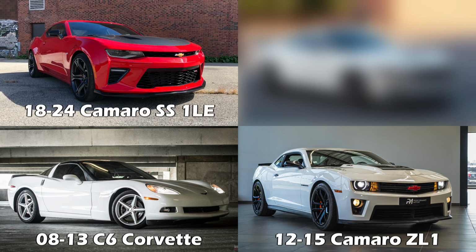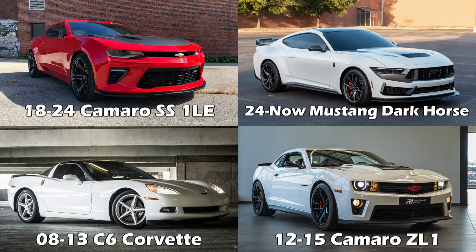Now, without further ado, the first car for today is technically 4 cars, so that's where the sorta came from. The 4 cars that tied with a 4.1 second time are the base C6 Corvette, 6th Gen Camaro SS, 5th Gen Camaro ZL1, and new Mustang Dark Horse.